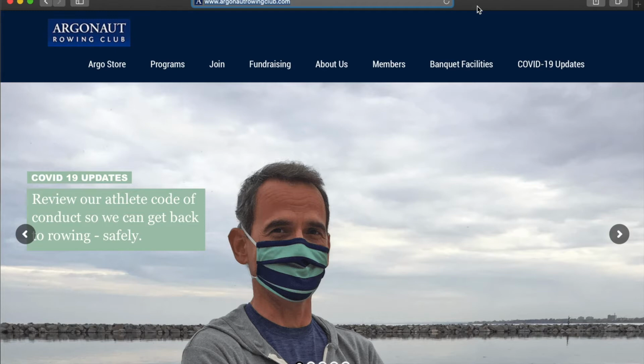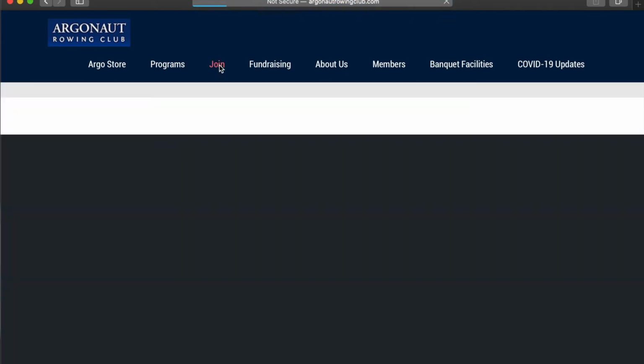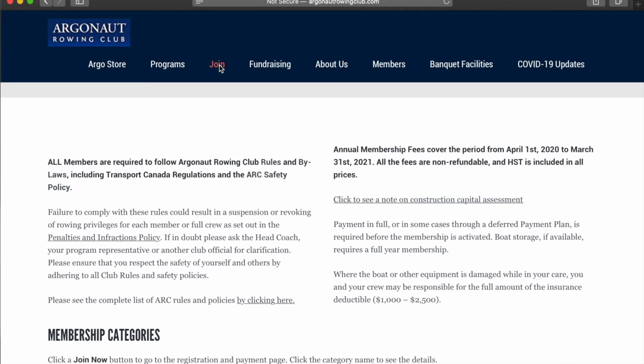If you're looking to join us as a member, or perhaps to register your child as a junior or high school member, let's look at what that process would be like on the website. Now you can see on the home page that there's this main navigation bar along the top right here, the third item of which is join. It does have a couple of sub-items here, and you can read about membership benefits or volunteering if you wish. But if you just want to join as a member, you click on the text right there, and you're taken out to the membership page.